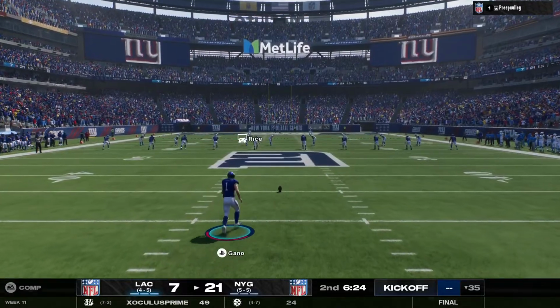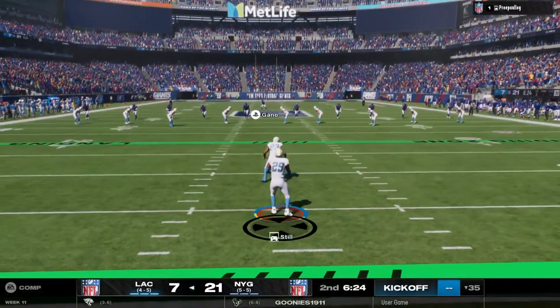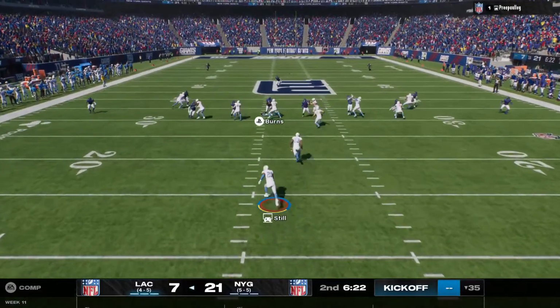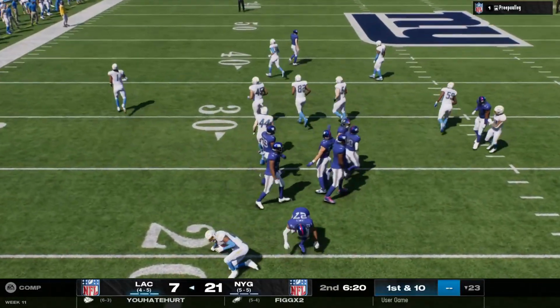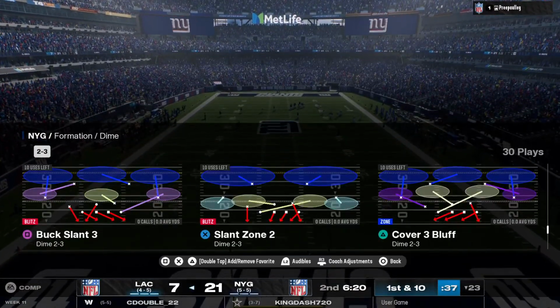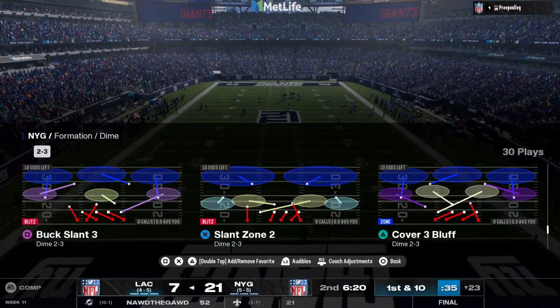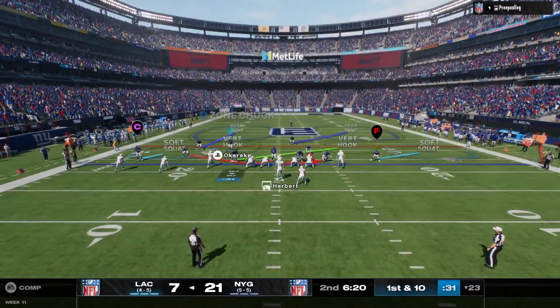So out is Gano after the touchdown. He'll send this one away. Here comes a return from the 5. He'll get across the 20, mark him down at the 23-yard line. A fresh set of downs to work with. It is first down and 10.